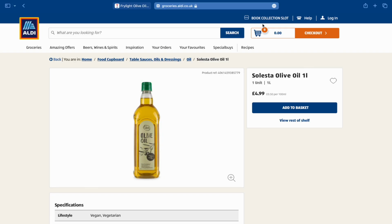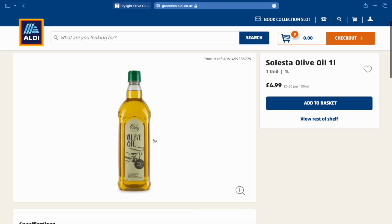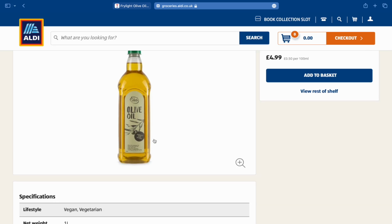So what would you do instead? In my opinion, just get olive oil. Yes, it's a bit more expensive, but my goodness me, it's so much healthier for you. This is the one that I personally get, literally the one I get from Aldi, £4.99. That would be my recommendation. And that's where I'll end it.